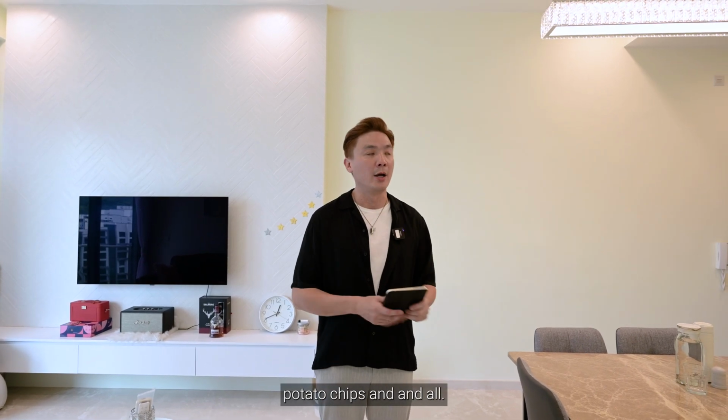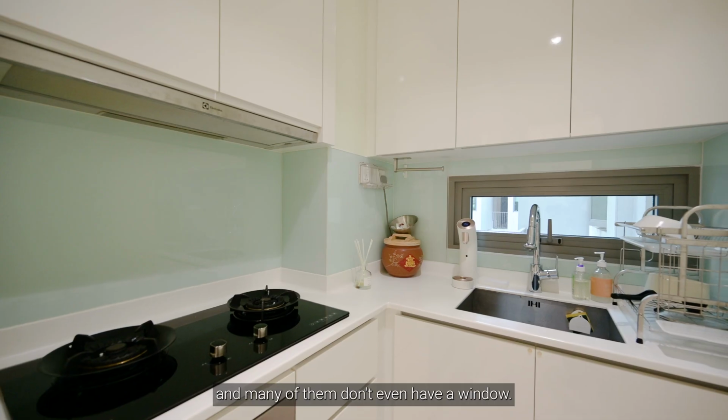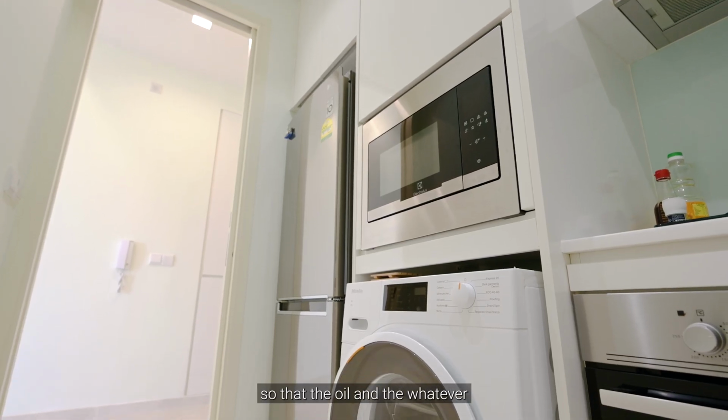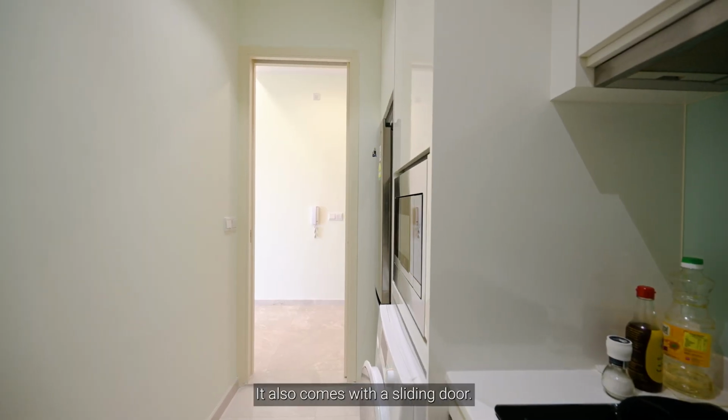And all. For the kitchen, nowadays, a lot of the developments don't come with an enclosed kitchen, and many of them don't even have a window. Practicality-wise, I think with a window it's easier for you to cook, so that the oil and the smell can actually go out of the window. It also comes with a sliding door.